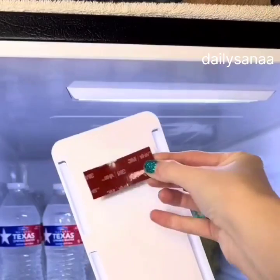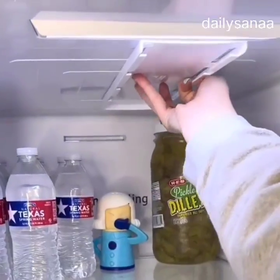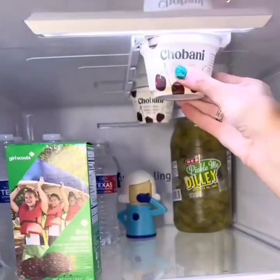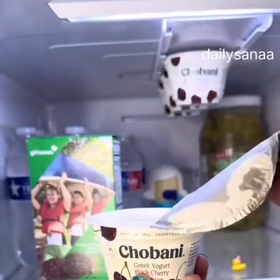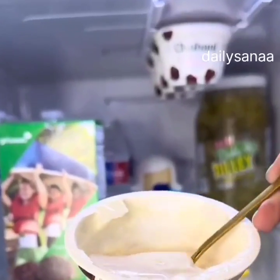Amazon Kitchen must-have. This is an organizer for your yogurt. It holds 4 containers of yogurt. Just add the sticky tape and press it into your fridge. You can place it on the top or the side. This helps to save so much room in my refrigerator.